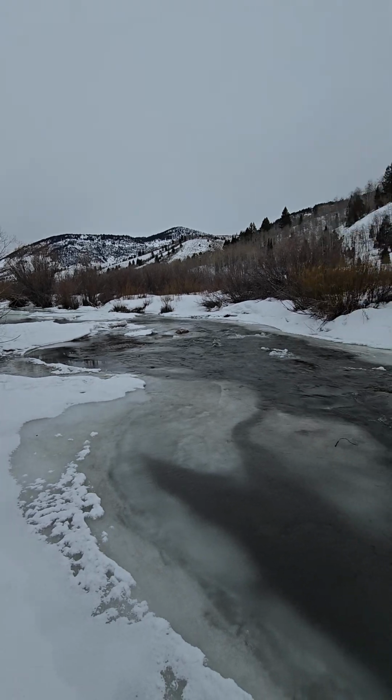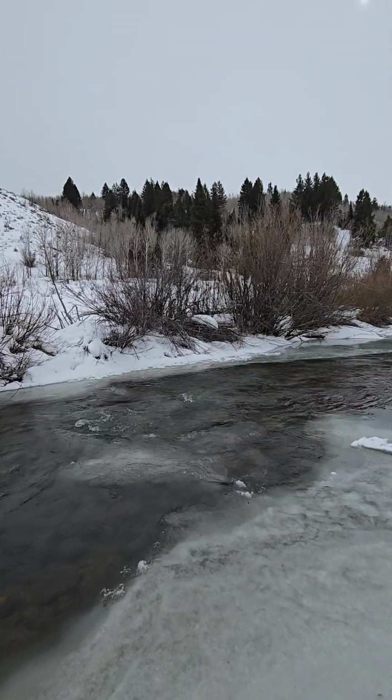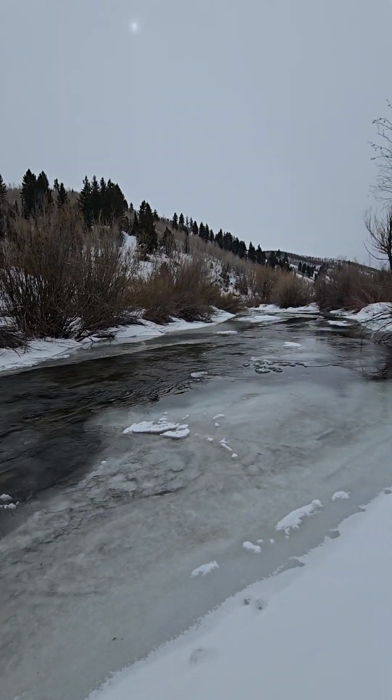And anyway, you guys have a super awesome day, and I just wanted to show you this beautiful blue ribbon trout stream of northern Utah.